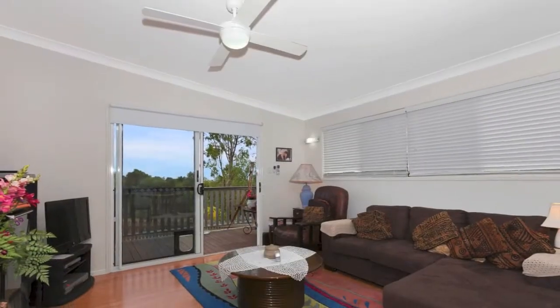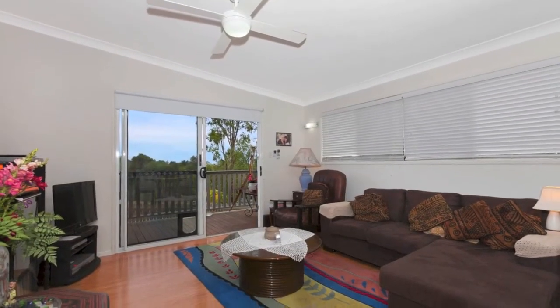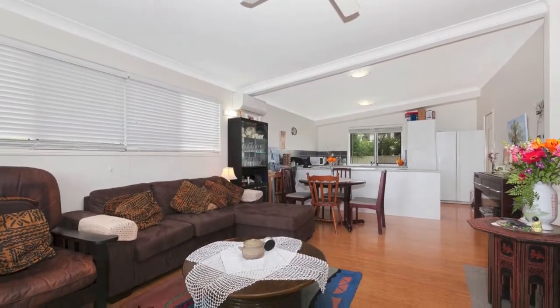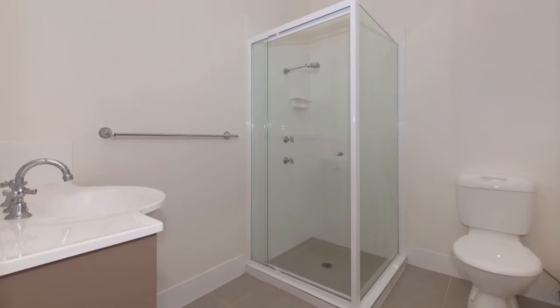The studio itself is quite spacious, with high ceilings and open plan living, air conditioning and ceiling fans throughout. It also has its own separate laundry and second toilet.